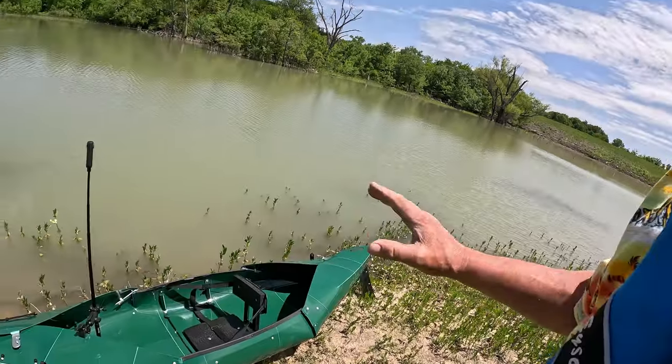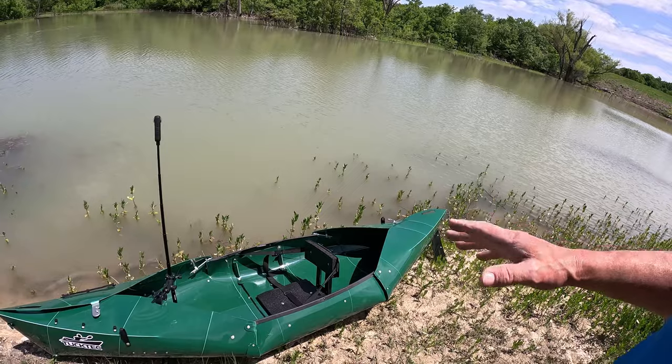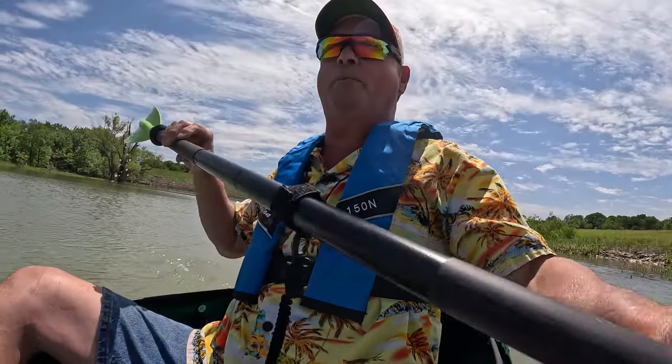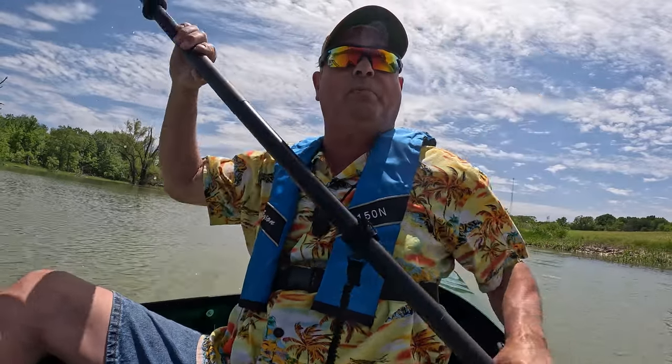Second time I assembled it, it took me less than 10 minutes, probably closer to 5. I didn't time it. So we're going to get out on the water. See how it floats. Not too shabby. For a fold-up piece of plastic.